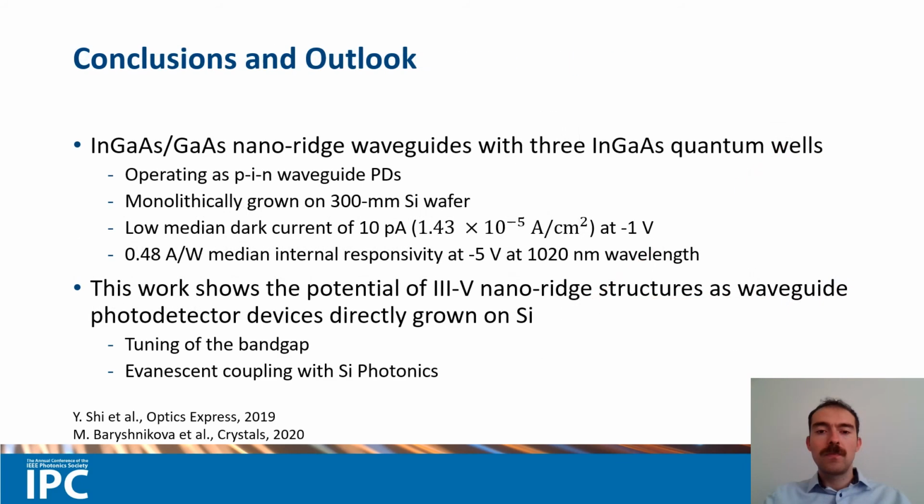In conclusion, we report the first gallium arsenide Nano-Ridge waveguides with 3 indium gallium arsenide quantum wells that operated as PIN waveguide photodetectors. These structures are monolithically grown on 300mm silicon wafer, and they exhibited low median dark currents of 10 picoamps at minus 1 volt, and they reached up to 0.48 amperes per watt median internal responsivities at minus 5 volts at 1020 nanometers operating wavelength. This work shows the potential of III-V Nano-Ridge structures as waveguide photodetector devices directly grown on silicon, with the outlook of tuning of the bandgap for a desired range of wavelengths, and also evanescent coupling with a silicon photonics platform in the future.